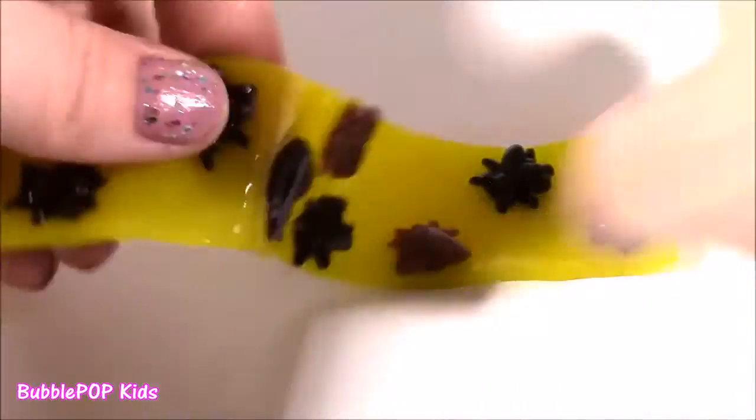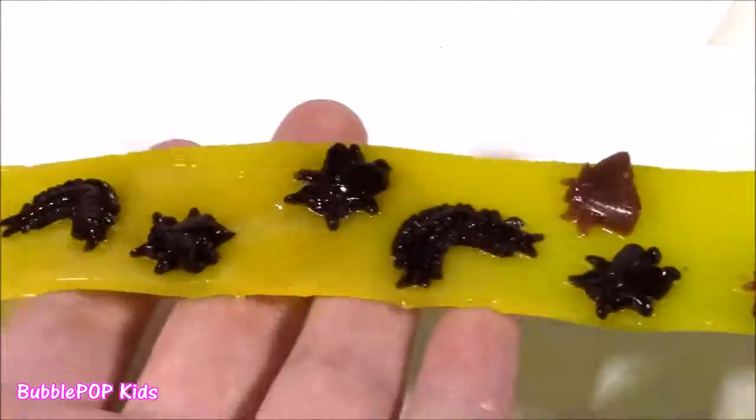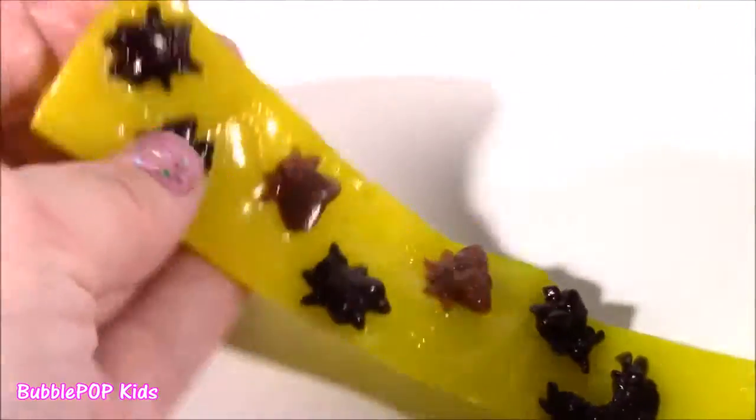Smells really good. Smells like lemonade. So slimy too. And another thing I can't get over, look at those bugs. They are so, so shiny. It looks like they're stuck in a glue trap.